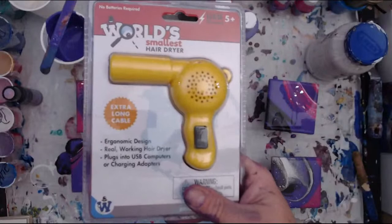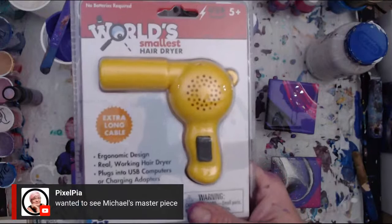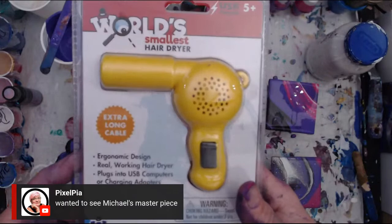Yeah. I didn't know this was a thing. I saw the leaf blower. But I never saw this one before, but hey, I live under a rock, so it could just be a thing. But it's got an extra long cable, ba-dum-bum. So we're going to see how this goes.